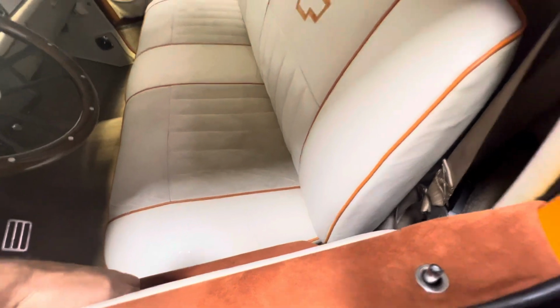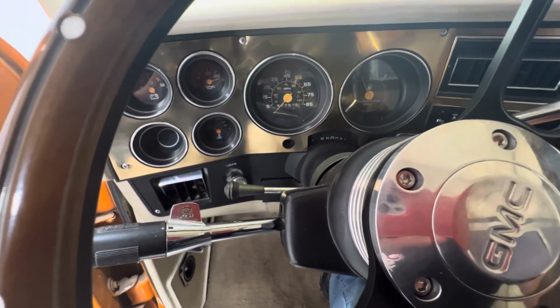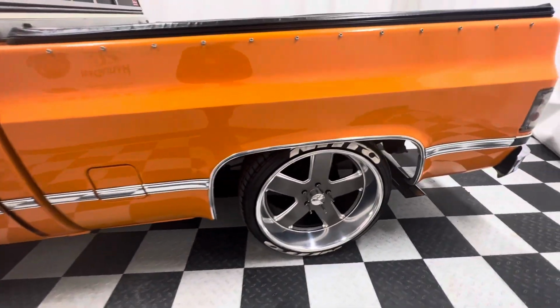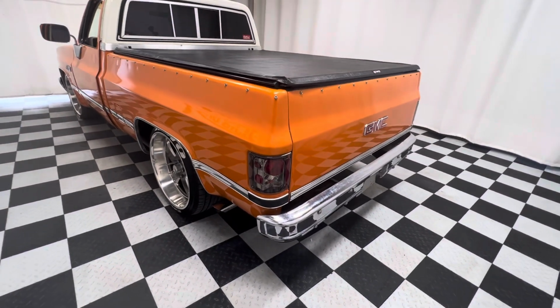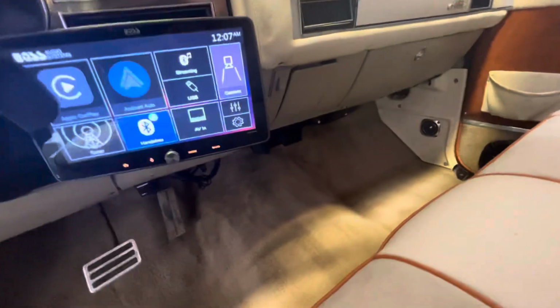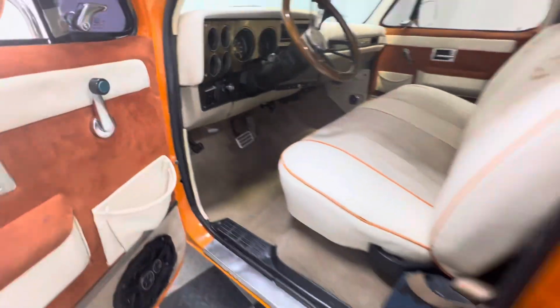I started her up. No smoke. There's a heads up, you know something about Boss Audio. Shut her off before I die of carbon monoxide poisoning.